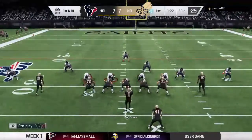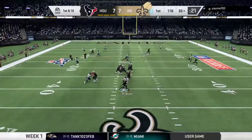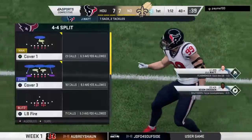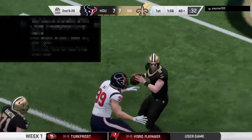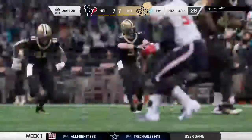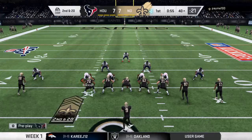So 1st and 10 now from the 30. From the gun, it's Breeze. And he's going to go down. They get to him back at the 40. J.J. Watt. Credit him with a sack as he buries him for a loss of 10. So now 20 yards to go on 2nd down after the sack. Work to be done.